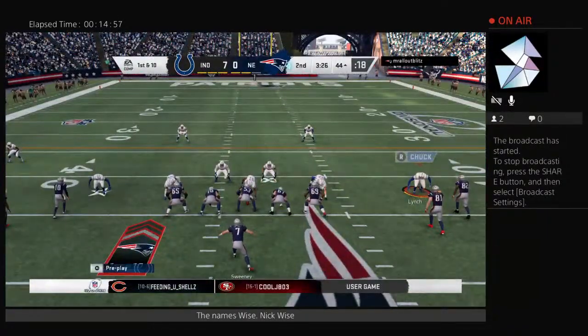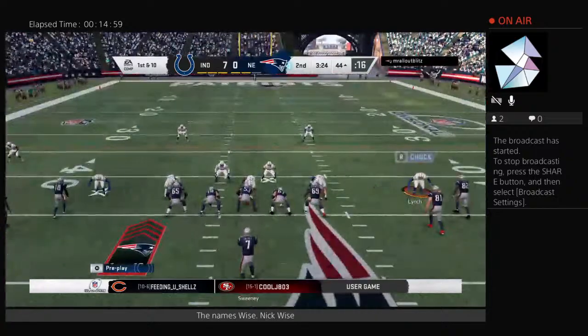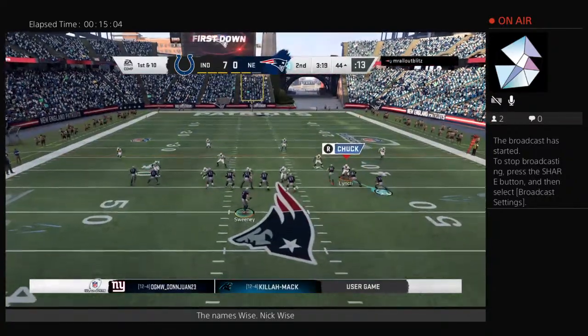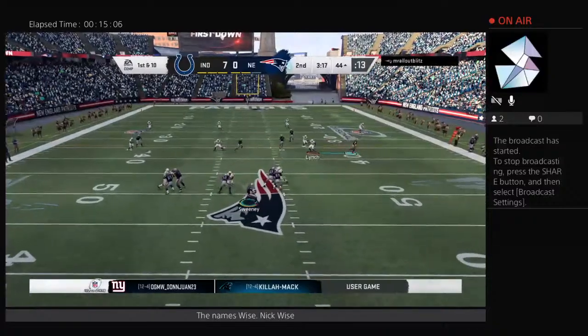Rock it. Pilot, 64, weak. Operating from the gun, Sweeney.